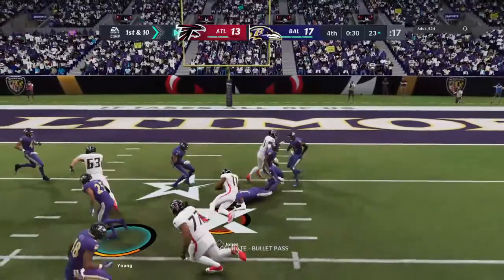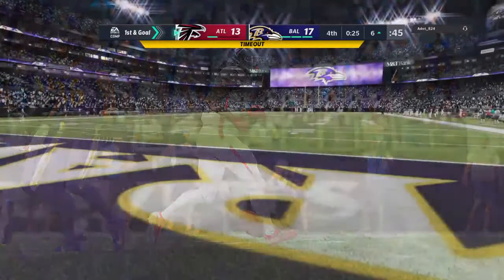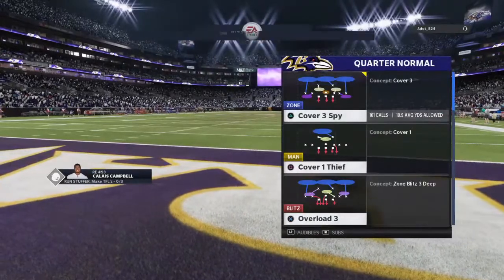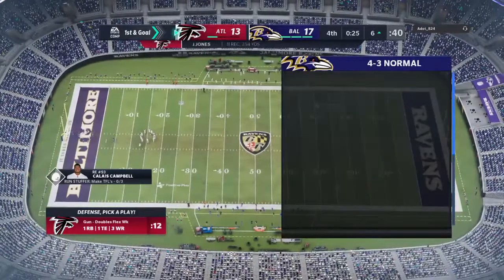A slant to Jones. And they work this near the 5. He'll be stopped at the 6. That one good for 17 yards. And now they've got it 1st and goal. The Falcons going to use the second of their timeouts as they'll stop it with 25 ticks remaining on the clock.